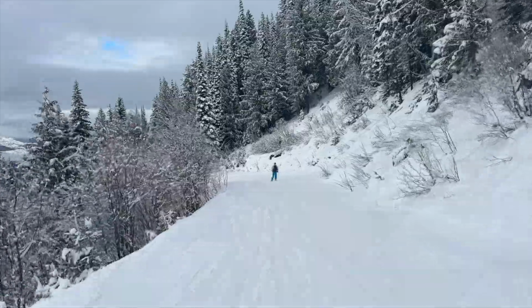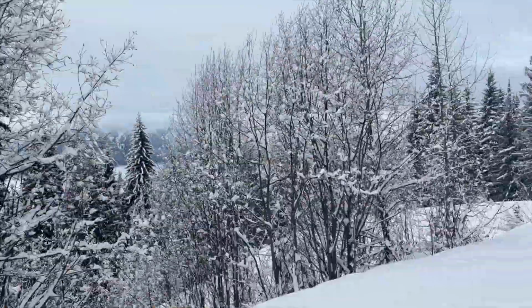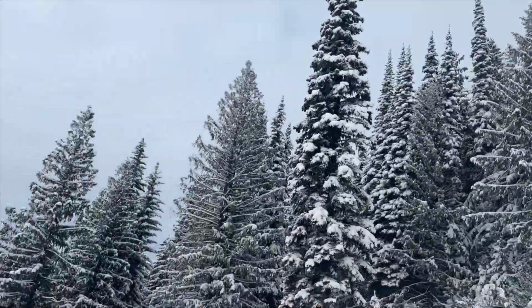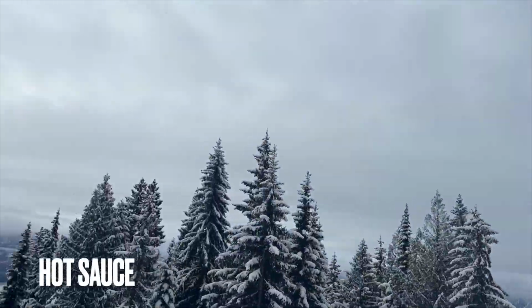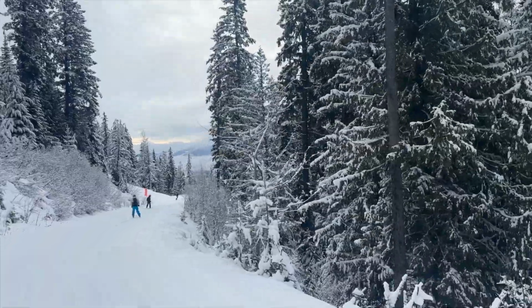Loads of other runs that I really enjoyed. Fast Friends, Fella Buncher, they're all good runs. The Ripper Connector, Critical Path are also good intermediate runs. Very cool indeed if you can catch hot sauce on a powder day, having been groomed, probably the best groomer run here if you like those steeper groomers. I'd say that's decent intermediate level and a lot of fun.